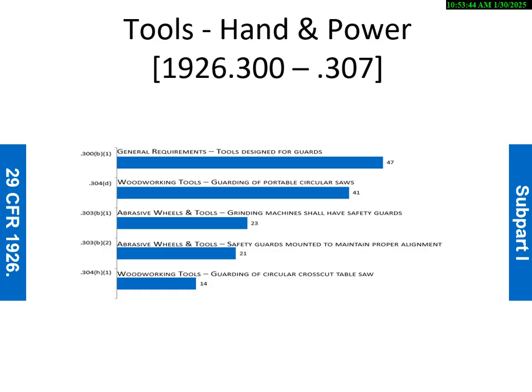Guarding of table saws: number 2 source of amputations, over 2,500 amputations since 2000. You've got to have the guard on it.